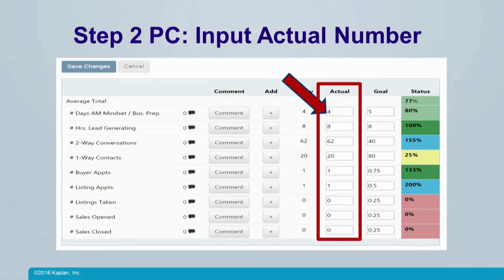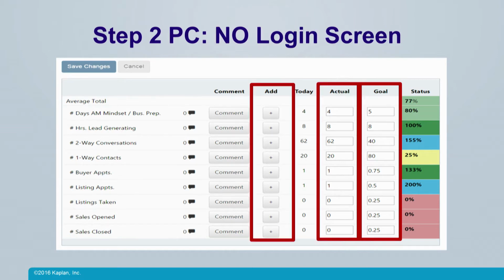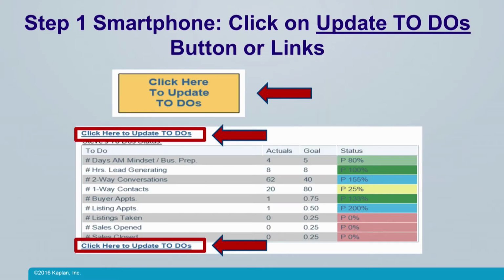You can actually put in your actual numbers, and you can even edit your weekly goals as well, all on the fly from your PC, and as we'll show you, from your mobile device. And then just remember, from any of these three changes, to hit save, and you're done. It goes into an online dashboard, which we'll show you in a minute.